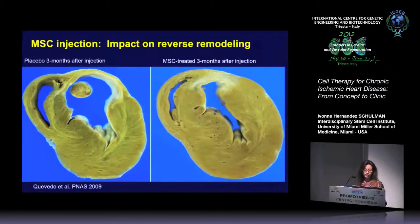So this was data from a few years ago, basically showing in this model, 3 months after MI, you have a fairly large scar, thinning of the ventricular wall, and 3 months after injection, this is your placebo animal. In the MSC-treated animals, you see reduction of the scar and also thickening of the ventricular wall. Again, this is 3 months after injection, 6 months after MI.